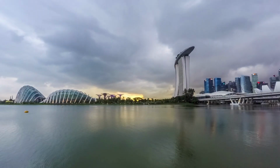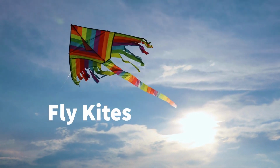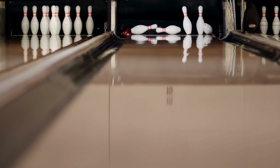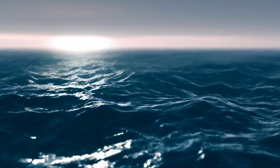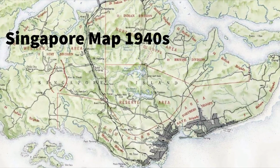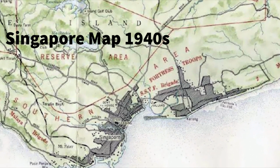Before MBS was built, Marina Bay was the go-to place for locals to fly kites, go bowling, and have cheap steamboats. And if you go even further back, Marina Bay was just the open sea. Looking at an old map of Singapore back in the 1940s, Marina Bay did not exist at all.